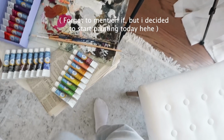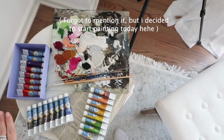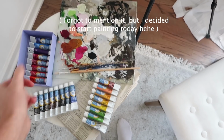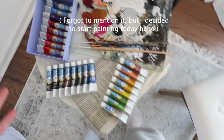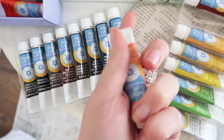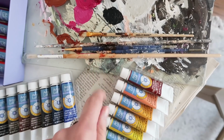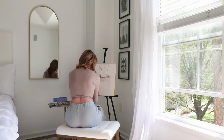Okay, so this is the little setup that I have for my paints. Now, I don't want any hate from you art pros out there, because I totally know I'm doing it wrong. I'm just regularly painting, but I'm using oil paints. I don't actually know how to use oil paints. These are the paints that I have, by the way. This is the brand that I'm using. These are the messy brushes that I have. This is the messy palette that I have.